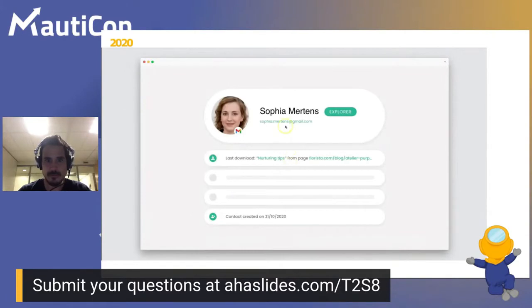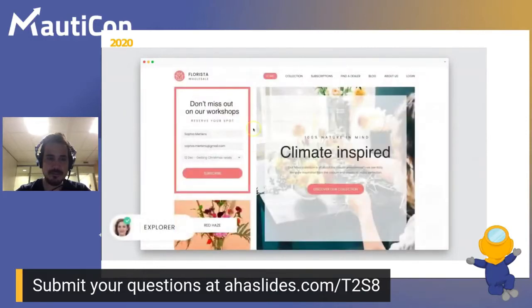So, her name is Sophia. Sophia Mertens. Her email address is sophia.mertens@gmail.com. And we know that she's an explorer. We even know what she looks like from the picture connected to her Google account. The log shows when she first visited the website and what actions she has performed. And now, the fun part. Let's put that information to good use.